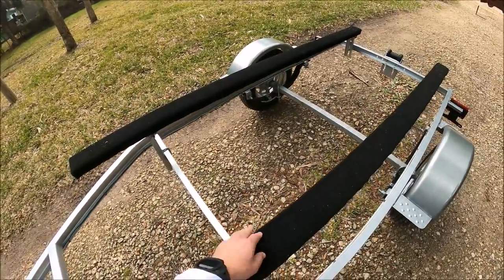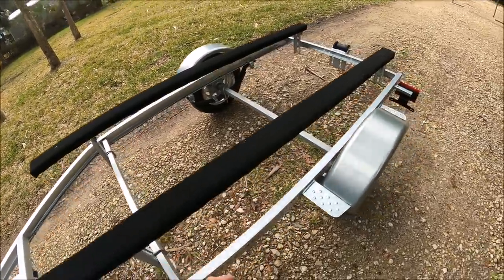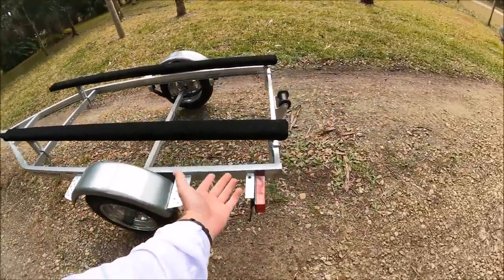So I got two nice bunks right here. I don't know if I have to adjust these. Might have to put them a little bit closer together. But here it is, brand new little trailer.